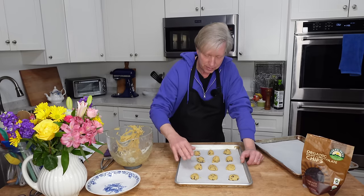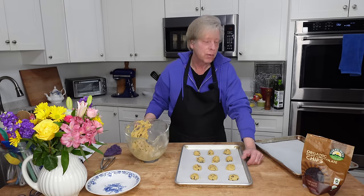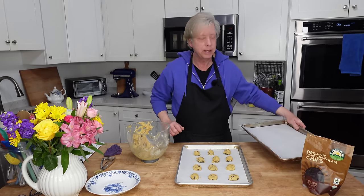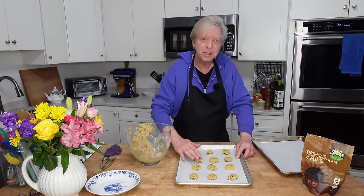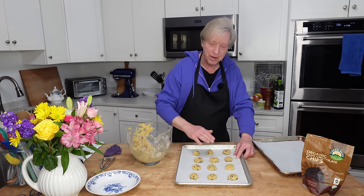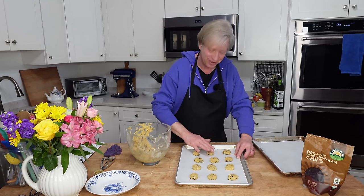What do I have here? 12. I will form the remaining dough into cookies, and I will put those cookies in the freezer so I can bake them at some future date. When you have unexpected guests for coffee or tea, it's great to know that you have some sweet treat ready to go in the freezer.